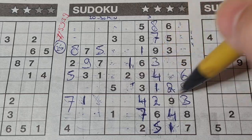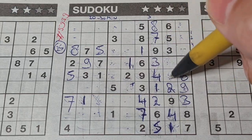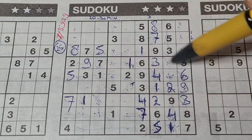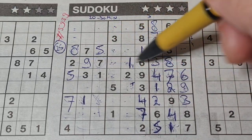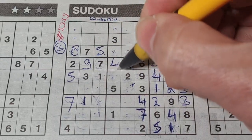2 missing numbers now in this big square. The 1, the 2, the 3, the 4, the 5, the 6, the 7 is missing, and 8 is missing. 7, 8, 7, and 8. We have a 7 in this row, so no 7 there. 7 should be here, and 8 goes there. 1 box left in this row.